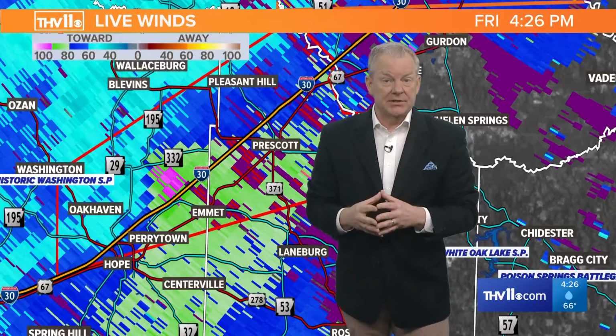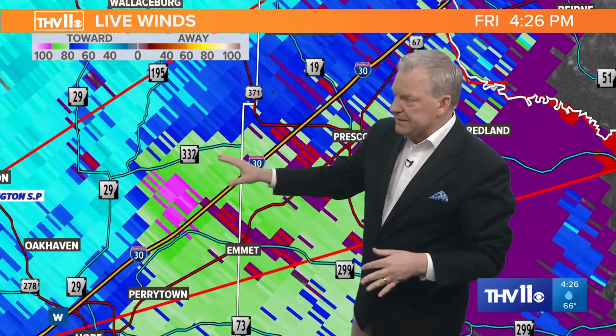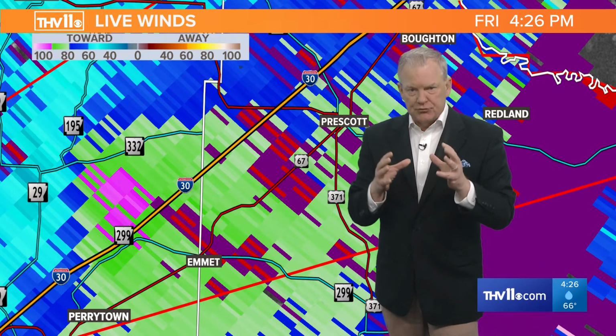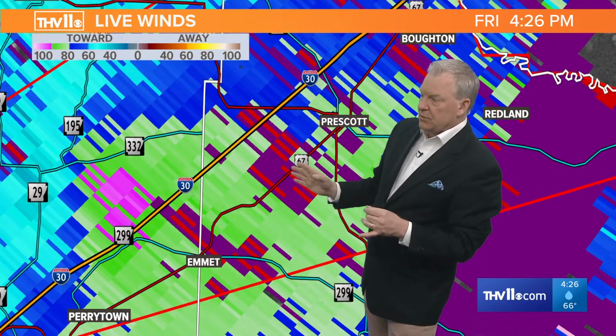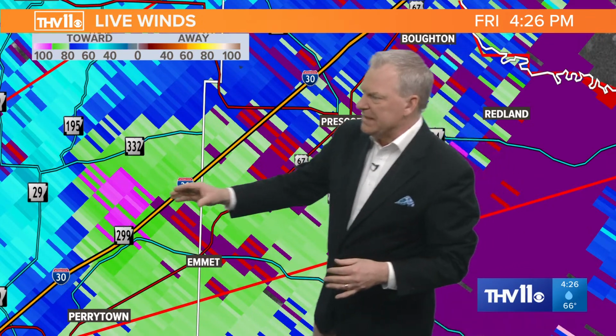I wanted to give a community a shout out here. The community of Deanne, which is not really picked up well here, but that's near Emmett, Arkansas. That's where the center of circulation is with this particular cell. We could get Storm Track 11 ready and show you, with our rotation tool, where the strongest area of rotation is located. And right now, that is just to the east or to the west of Emmett, Arkansas, over Deanne, Arkansas. And the movement is to the northeast.